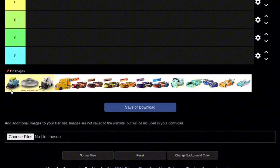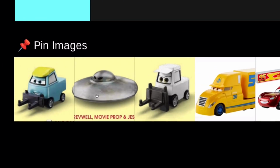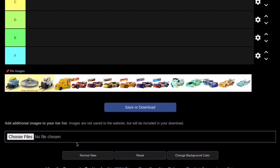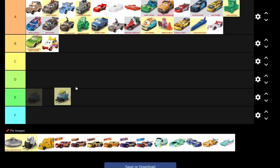Then we got all the pities and the movie prop. They're all separate though, because they're all unique cars, I guess. This is really just an accessory. But even so, here is Nicole Revwell.